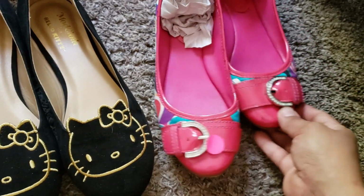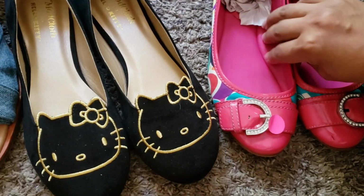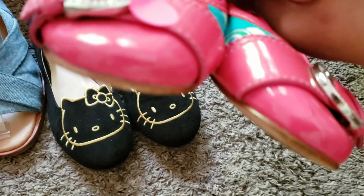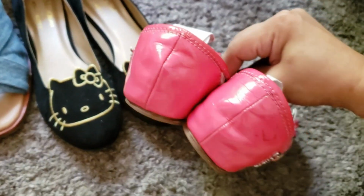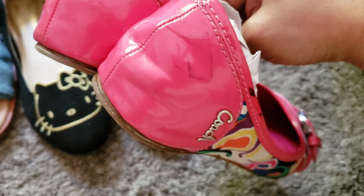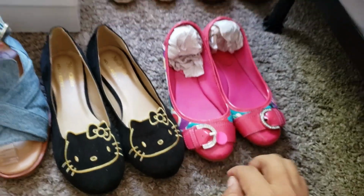These here are some Coach flats, overall good condition. There are some minor marks throughout the shoes, like here in the front we have a pen mark. Where'd it go? Not even sure if you can see it on this camera, but there is a pen mark there. In the back there's a little bit of creasing and also a little bit of more ink looking mark right there, but just overall good shoe. Preppy flats do really well for me.